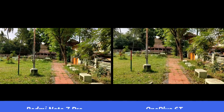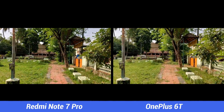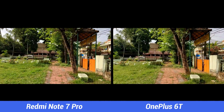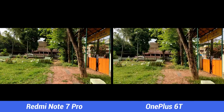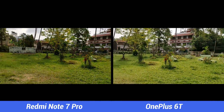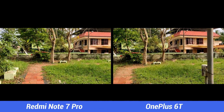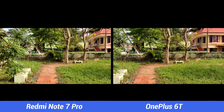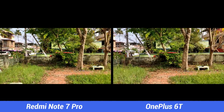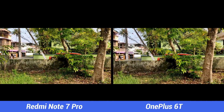First up, let's have a look at the video recording. Here both the smartphones can record videos in 1080p resolution as well as 4K supported on both the phones. The footage looks good on both as they are stabilized. But having a closer look, you can easily find out that the OnePlus 6T offers better video recording. There is also 4K at 30 and 60 fps on the 6T, while the Note 7 Pro has 4K at 30 fps. The OnePlus 6T also offers stabilization at 4K 30 fps. So in terms of the video department, OnePlus 6T is the clear winner.